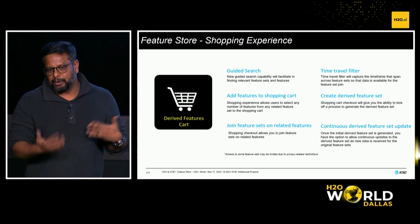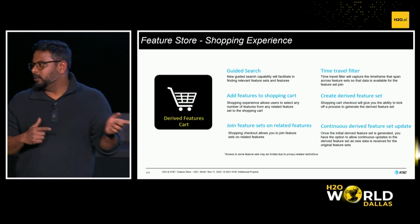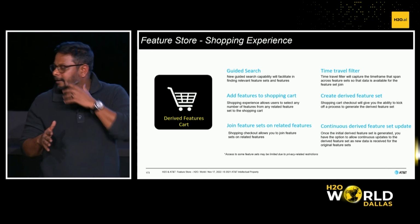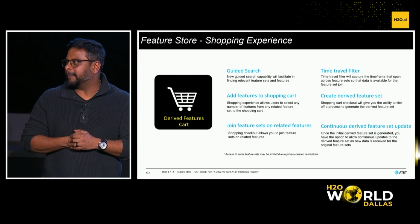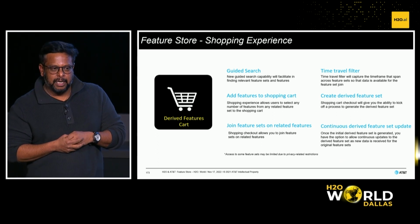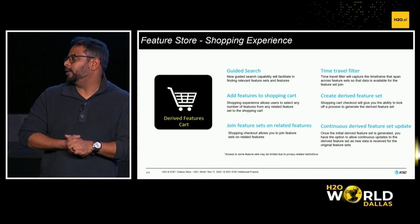So now we are bringing a great GUI. I also remember Andy talking in the morning, when we talked about the AT&T journey, that we want to democratize AI. We want to get to a point of drag and drop, and reduce the number of clicks. These are the milestones we are working on. Bringing this shopping experience is also a new capability for the feature store, another new development.